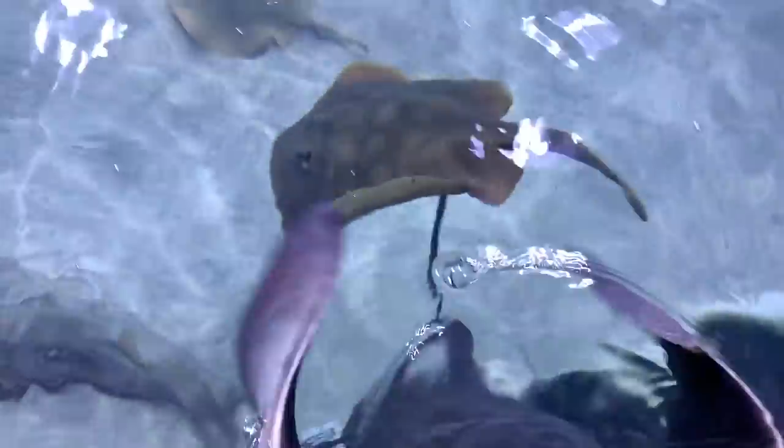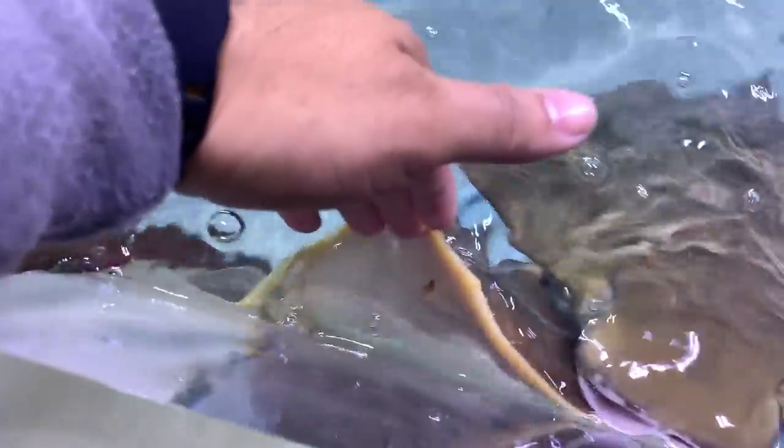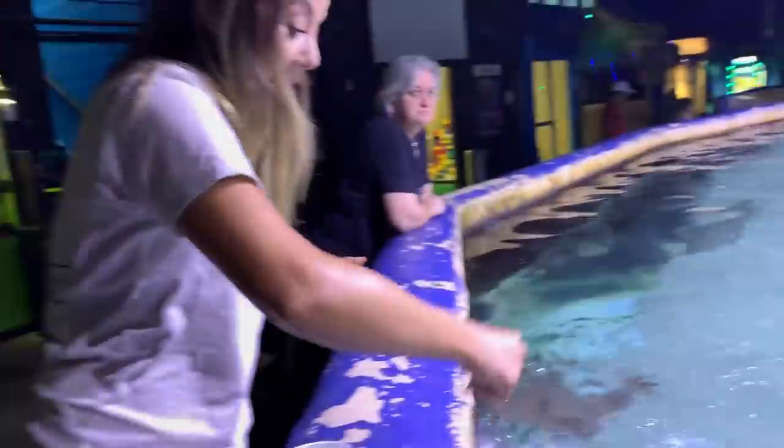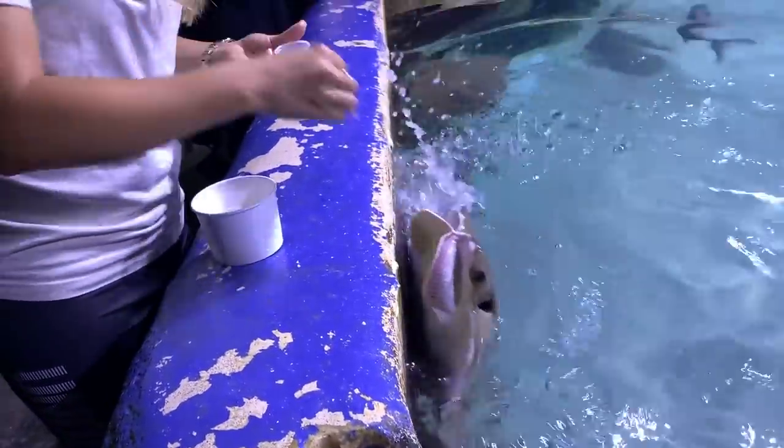I love the stingrays. I know. They're so personable. I love them. They're so cool. The cow nose ray, I'm not really about. Look at that mouth. I'm okay. I want the cool ray. Here, I have food. Look at this man. This is my dude right here. Go away. Oh! Let him feed. Look at that thing go. Look at him back here. Look at that mouth. That's crazy.